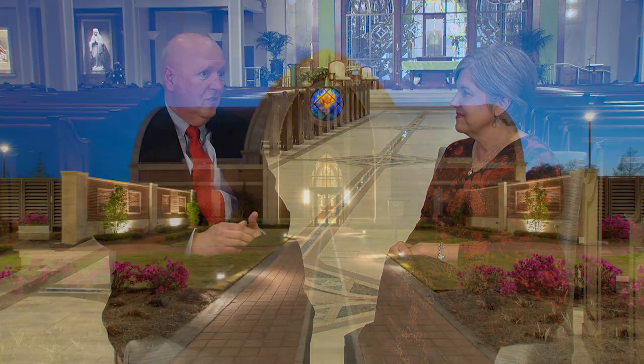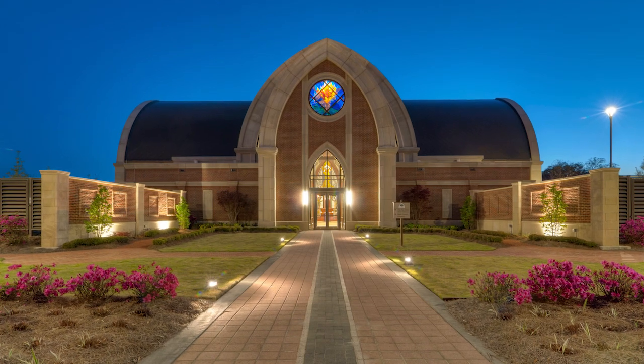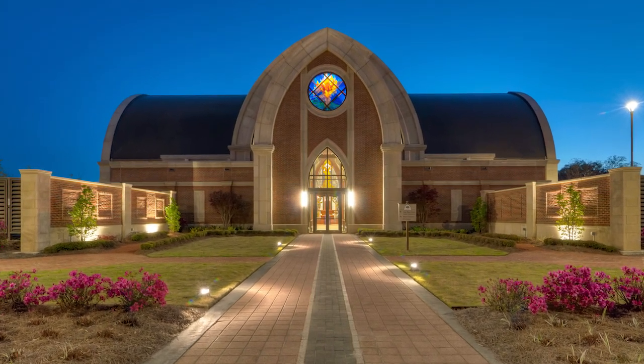So the mosaics and the windows represent the 7 sacraments. The 3 rose windows celebrate the sacraments of initiation: baptism, Eucharist, and confirmation, the coming of the Holy Spirit at Pentecost. Those were our 3 primary, and then the other 4 sacraments are mosaics in the main aisle, representing vocation, matrimony, holy orders, the anointing of the sick and the healing that takes place in the anointing of the sick and also in reconciliation.